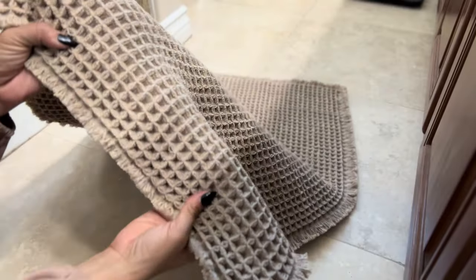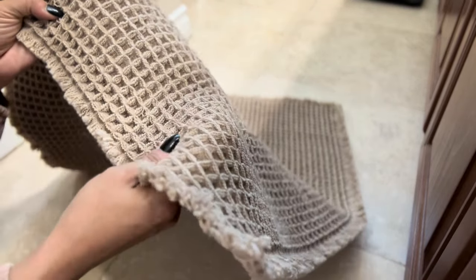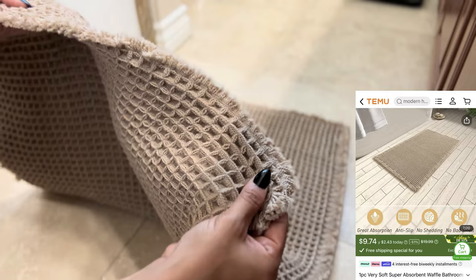I picked up this bath mat and I really love this one. I love the color. It's a beautiful brown, kind of taupey color. And I like the waffle knit material and then the ends are frayed. It just looks so pretty in a bathroom.